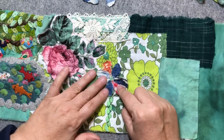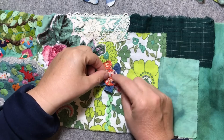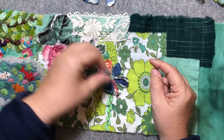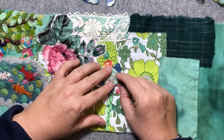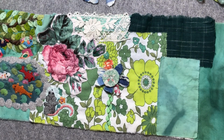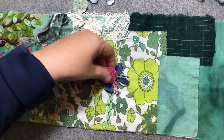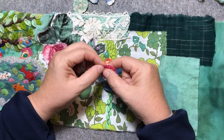All right, there's my wonky flower. And now I was going for the orange center or the multicolored. Oh, I don't mind the green. Or is it too much green? I've got so much green. I've got a plain red one. Yeah, that looks good too. You can see the stitches on it.